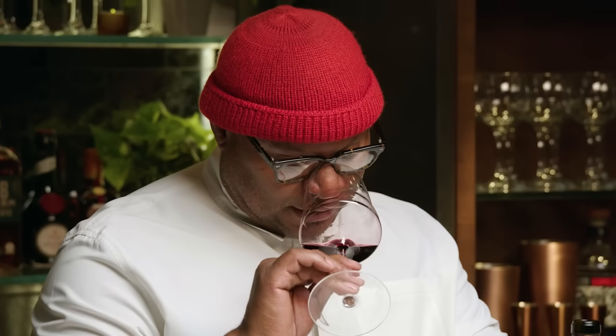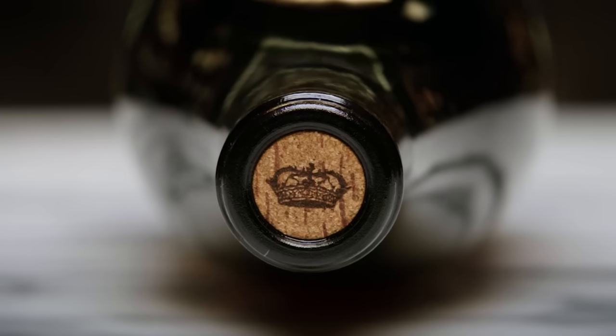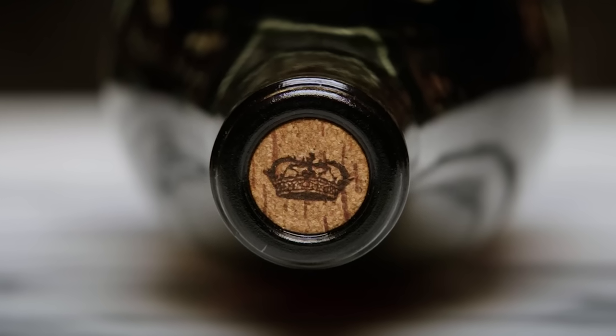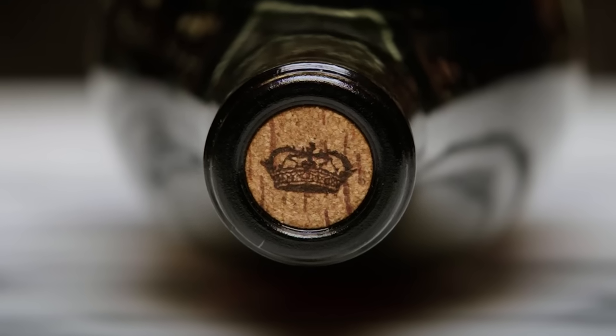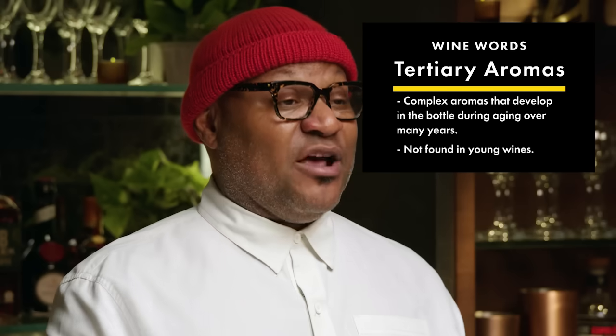Even after it's been made and placed in a bottle, it's still evolving. The cork is porous, and so over time, it slowly lets oxygen seep in. The compounds and everything are interacting with that, and it's breaking down the wine. That's where a lot of these smells and aromas are developed, during the aging process. A lot of people talk about the aging process being the magic that happens in wine.